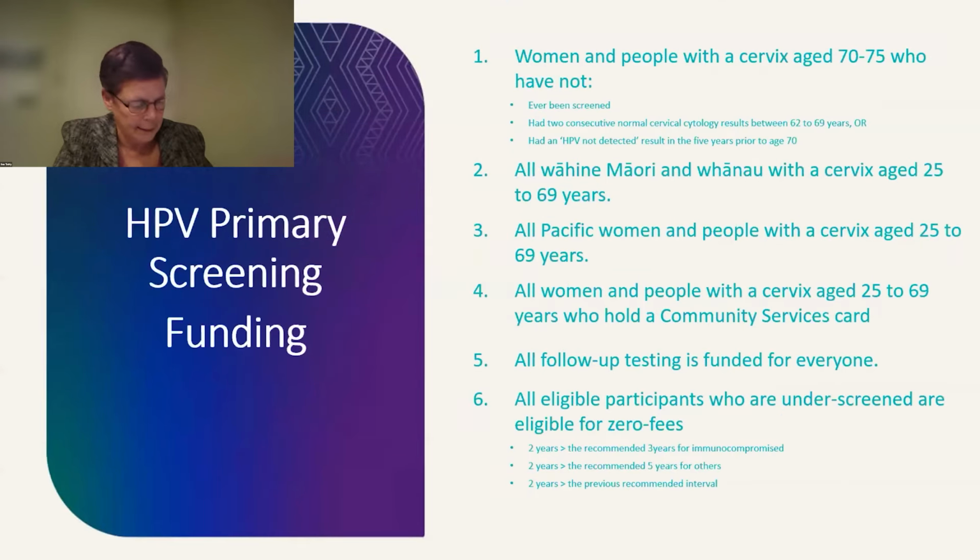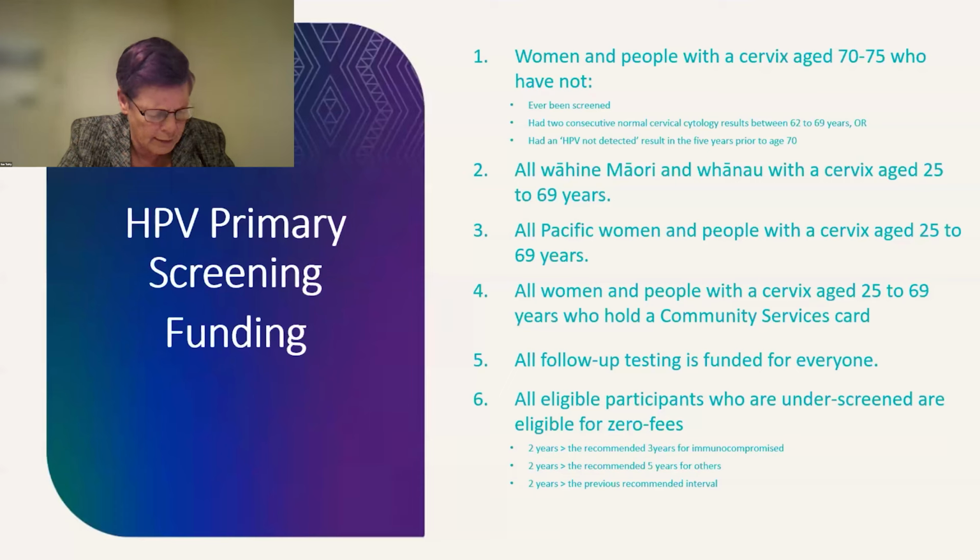HPV funding. Just a reminder to particularly think of the women and people with a cervix who are aged 70 to 75, who have not ever been screened or have not had two consecutive normal cervical cytologies between the ages of 62 and 69. And for those that have not had an HPV not detected in the last 5 years. All Wahine Māori and whānau with a cervix aged 25 to 69 are funded.